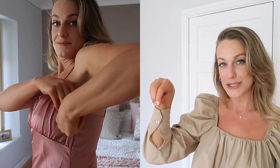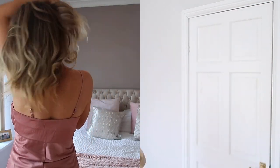Really easy to wear with some simple, barely there sandals. You know the drill by now. Little tiny, maybe clutch bag, maybe a little box bag. Perfecto.